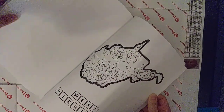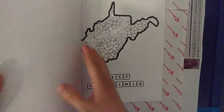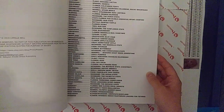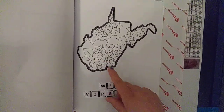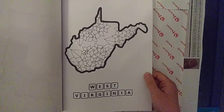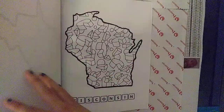Okay, this is West Virginia, and the flower is rhododendron. There we go, rhododendron. And a couple different states have this flower for their state flower, so I went with this one for West Virginia. And because it's so complicated with all these little flowers and their balls, I left the background pretty simple.